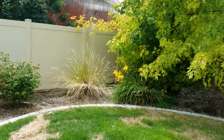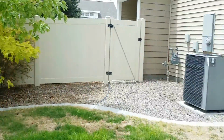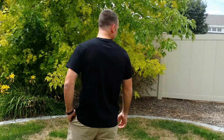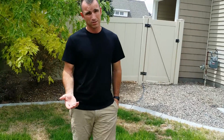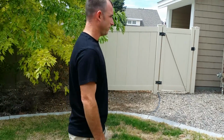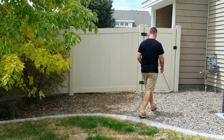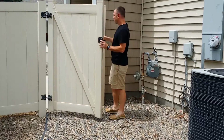And I asked him about these dead bushes and stuff, if we can pull them out or if we can replace them or whatever, and he said you just have to kind of submit a formal request. So that's what we'll do. But there's no outside shed, so that's going to be a little rough, I think. We're going to have to figure something out there. This is our gate going out.